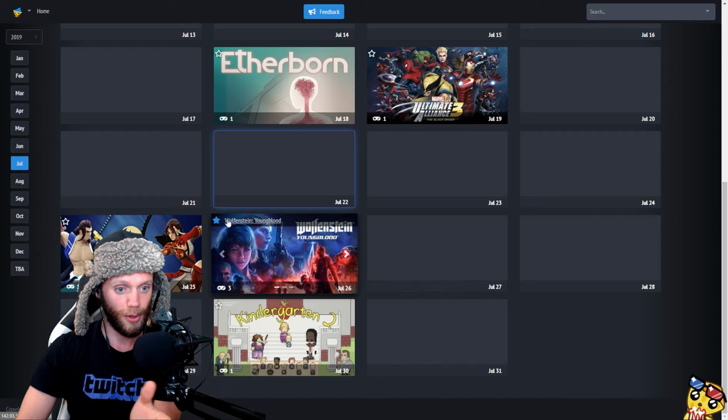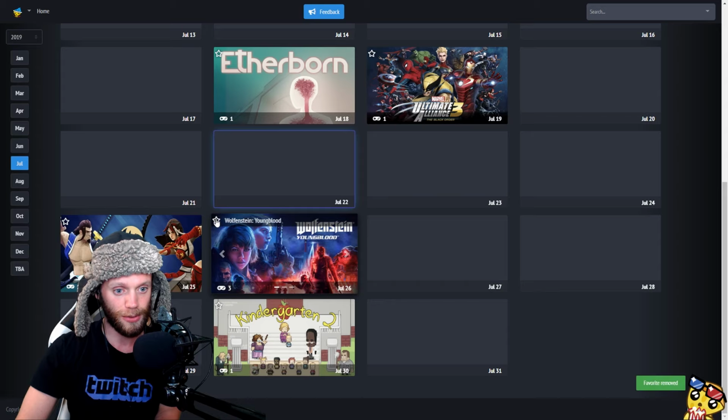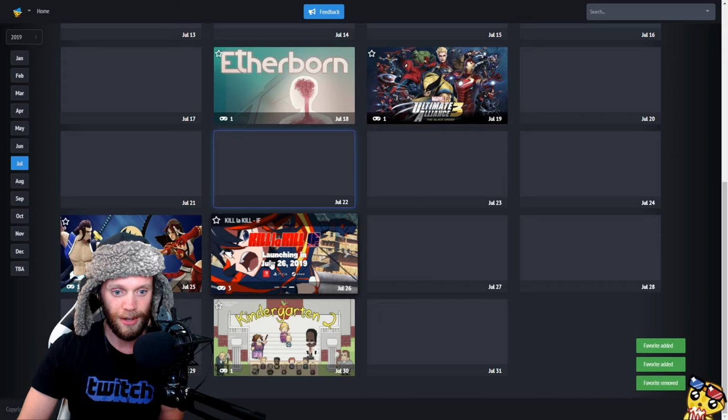And you can also favorite it directly from the tile itself without having to go to the actual entry. So you can just click the favorite and it'll remember it. You can go to the next one, you can click the favorite, and same with the next one, right?